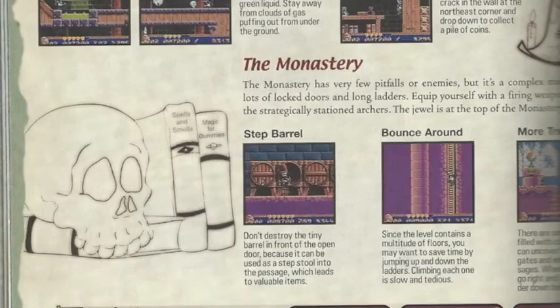Monastery. So the monastery has very few pitfalls or enemies. So this is just a long level of blah. And actually the laboratory is the long level of blah. But the monastery, where you have the barrels where they make beer, bounce around because you can bounce to get faster on the ladders, and then more treasure if you just go by the jewel and go down.